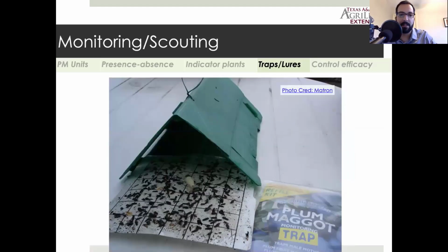All right, so here's an example, right? This is a plum maggot trap. All right, this thing right here is the pheromone. This is releasing the chemical. This is a sticky card. And these are all males that have come in and got stuck on that trap.